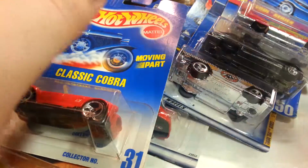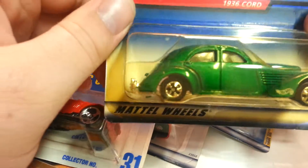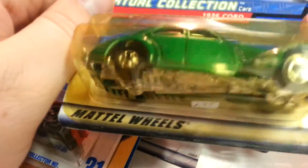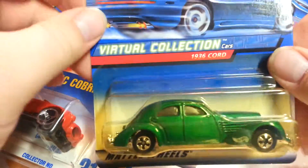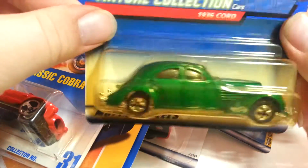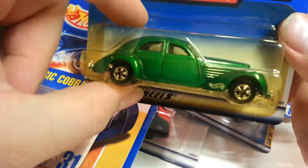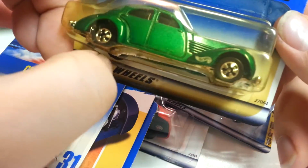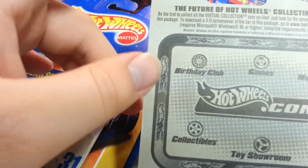Next thing. 1936 Cord, which is a nice green color. It says $2 on it, but I only paid $1. I think the guy at this booth, he buys cases of stuff from people that don't want them anymore, or they don't want to sell them much anymore. Because this guy always seems to talk like he buys and sells cases of these. This is from 2000.